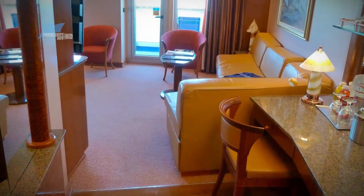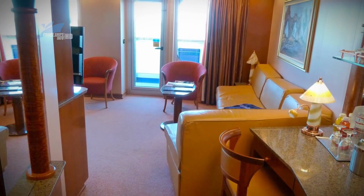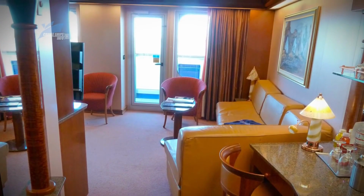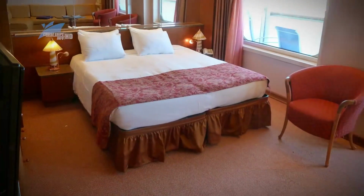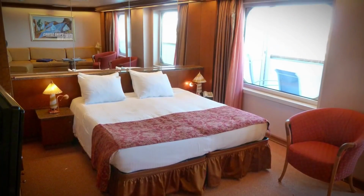There are 10 grand suites on the Carnival Valor. This view shows the entryway and living room areas. Grand suite bedrooms can be configured with a king or two twin beds.